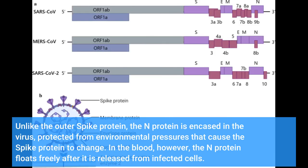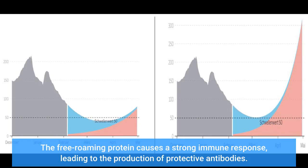Unlike the outer spike protein, the N protein is encased in the virus, protected from environmental pressures that cause the spike protein to change. In the blood, however, the N protein floats freely after it is released from infected cells. The free-roaming protein causes a strong immune response, leading to the production of protective antibodies.